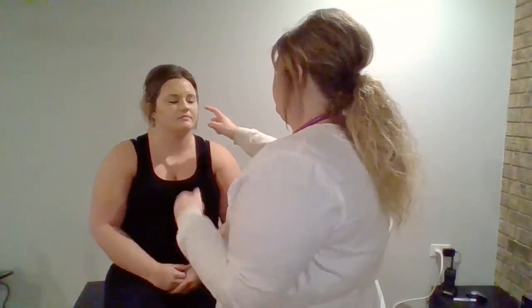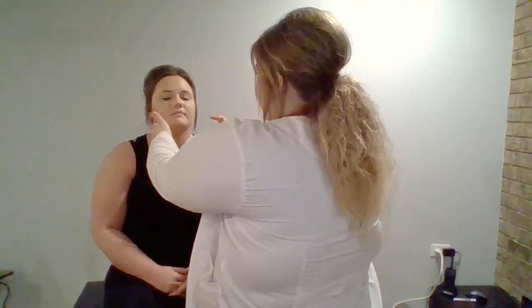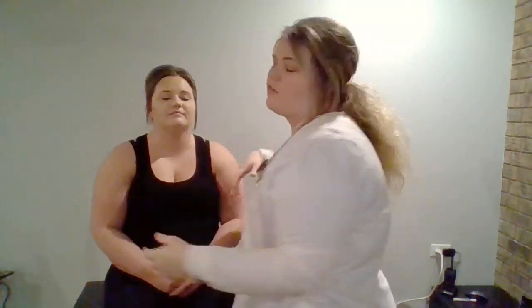So I'm going to go ahead and assess cranial nerves 5 and 7, trigeminal and facial. First, I can tell that there's no drooping on her face. If you can smile real big for me. It's symmetrical. And then I'm going to touch your face in different spots to make sure it feels the same. No numbness or anything else specifically on either side. Feels the same? Okay. So cranial nerves 5 and 7, trigeminal and facial, are intact.